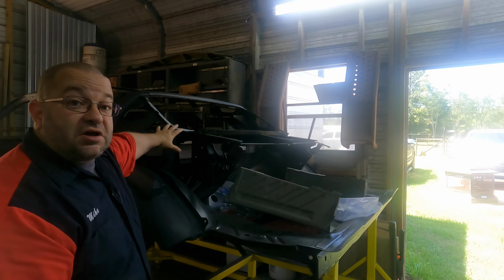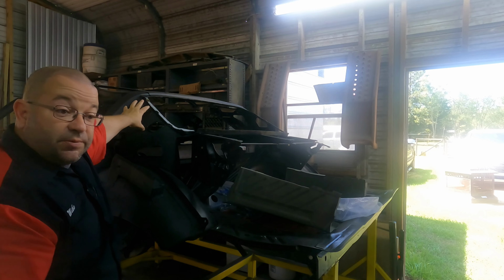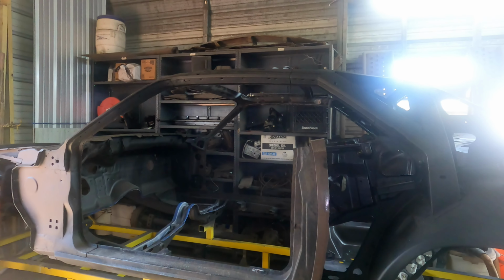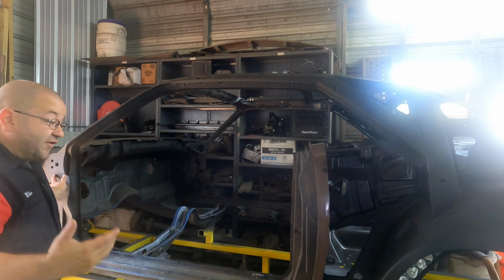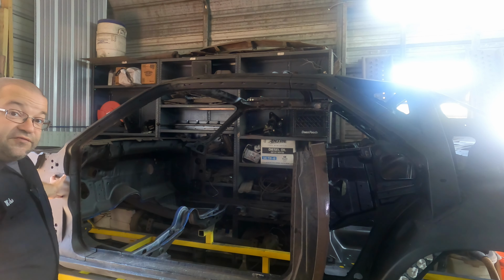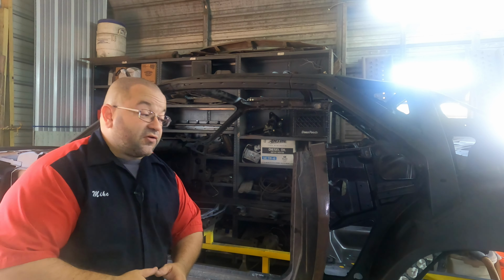I'm getting full, complete quarters, complete roof, and drip rails. One of the first things I'll need to do after I get that floor in is take care of rebuilding the hinges. I got a hinge rebuild kit. The hinges themselves are in fantastic shape, but the little bushings need a little bit of love. So we're gonna go ahead and rebuild those. And then of course I got new skins coming for the doors.